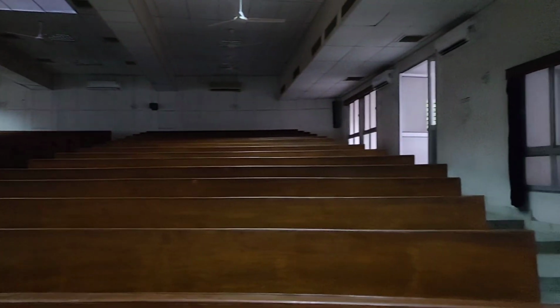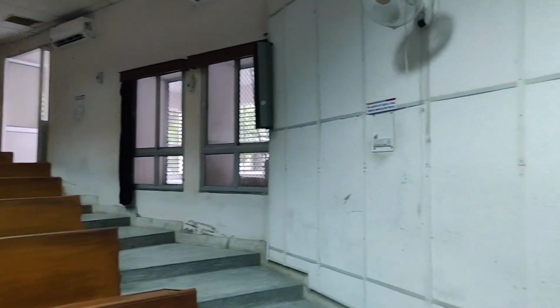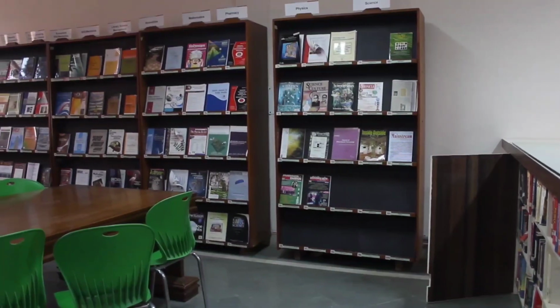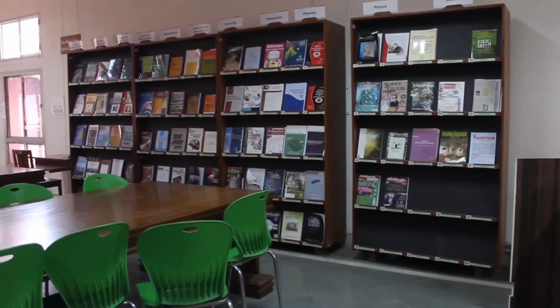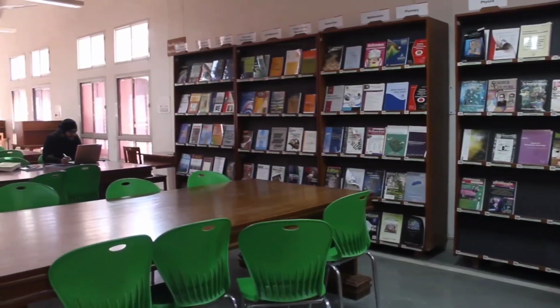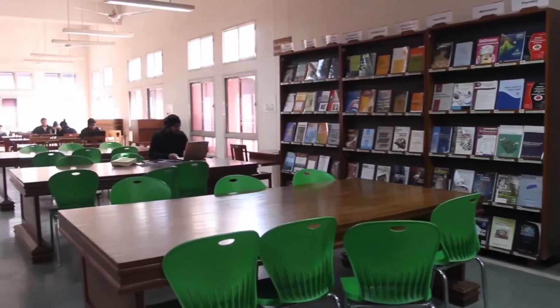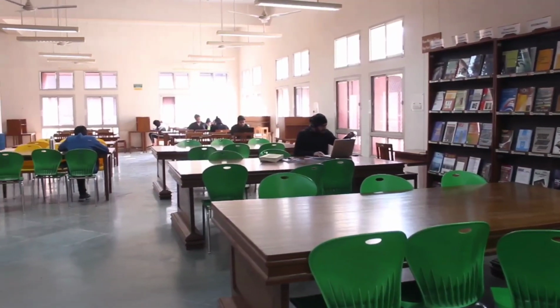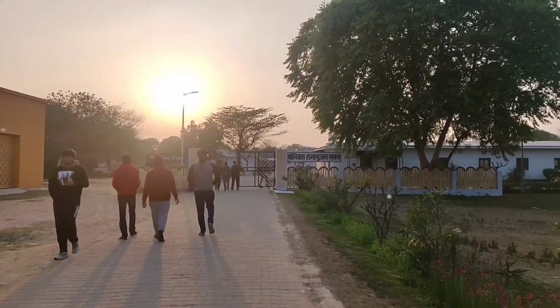Next we move into the library. I couldn't shoot a lot of locations inside the library, but trust me, it's extremely beautiful and even more rich in terms of the academic resources it has. I suggest you Google for some of the pictures. It's impossible to explain how powerful the library is in such a short span, so I leave that as a surprise for you when you come.